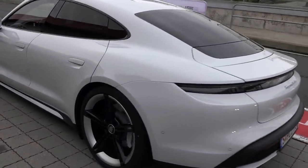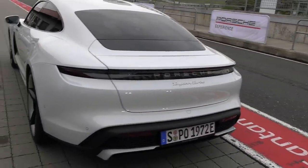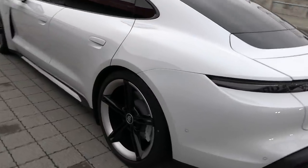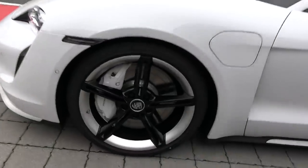And the instructor car is a Taycan Turbo, with also Mission E rims. I gotta say, I love those Mission E rims. Oh, white, bright brake calipers. You can get brake calipers in the same color as the car.